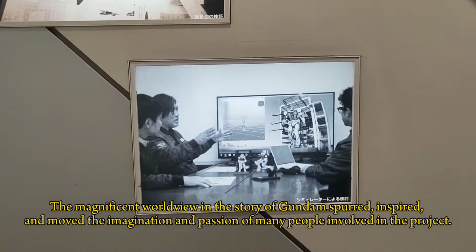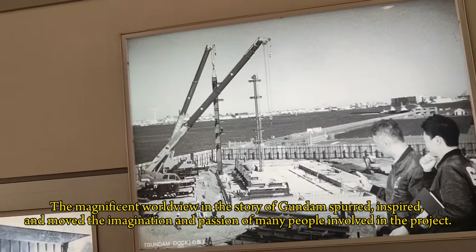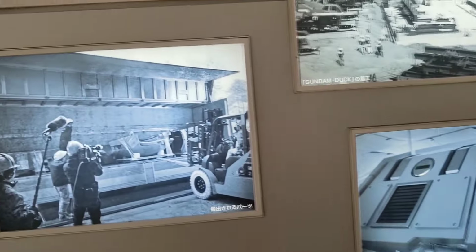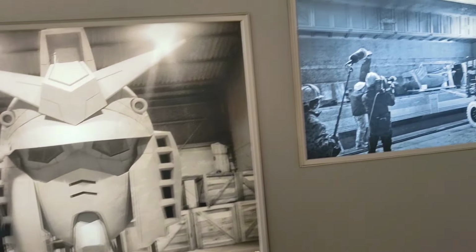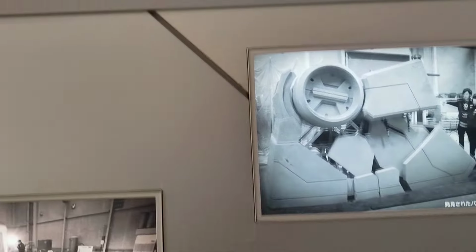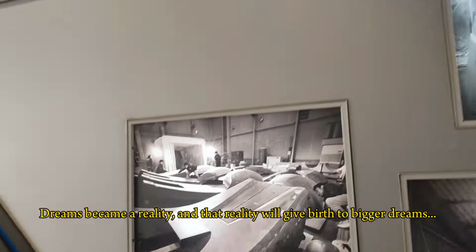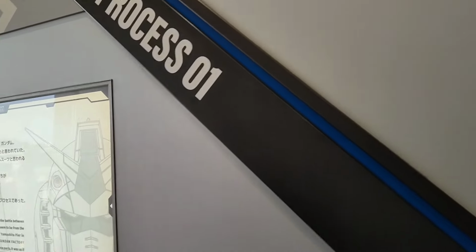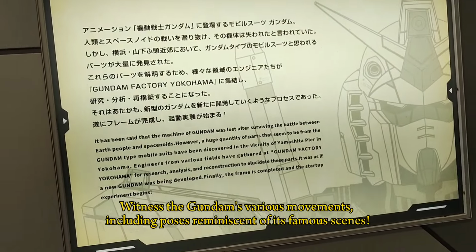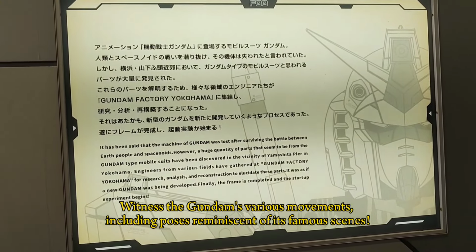The magnificent worldview in the story of Gundam spurred, inspired, and moved the imagination and passion of many people involved in the project. Dreams became a reality, and that reality will give birth to bigger dreams. Witness the Gundam's various movements, including poses reminiscent of its famous scenes.